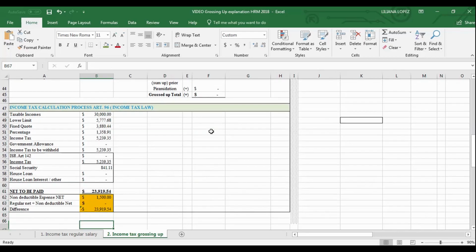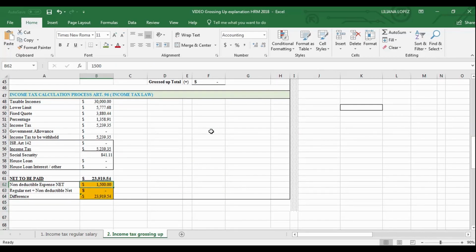Then let's suppose your employee sent a non-deductible expense of 2,000 pesos. In cell B63, you need to sum up manually the regular net plus the non-deductible expense. So here you have the figure we will be grossing up. We are looking for this.